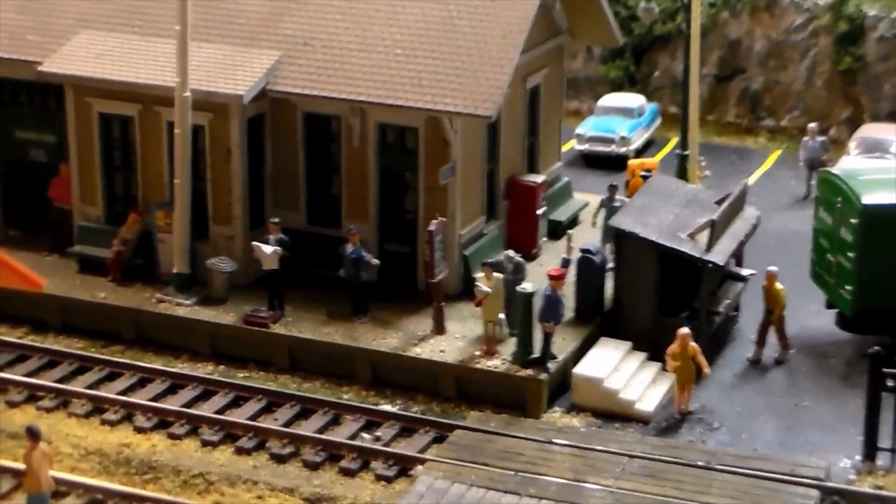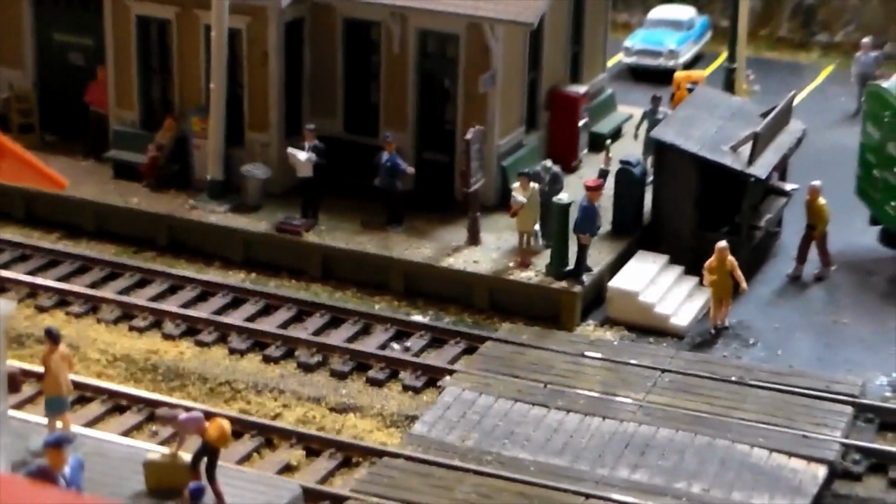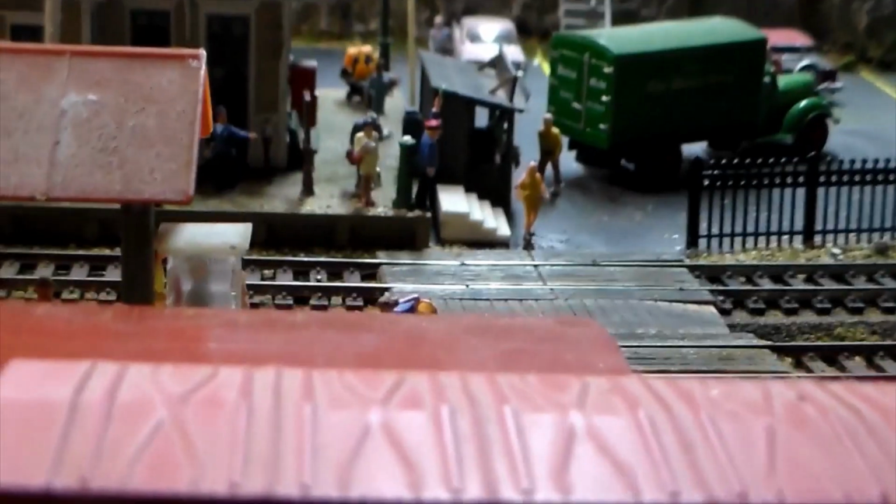And after you pan the statue, make sure you get the nice old cars. And then we'll get this side of the station here. We got some guys moving some stuff. Oh, that's part of the station too.